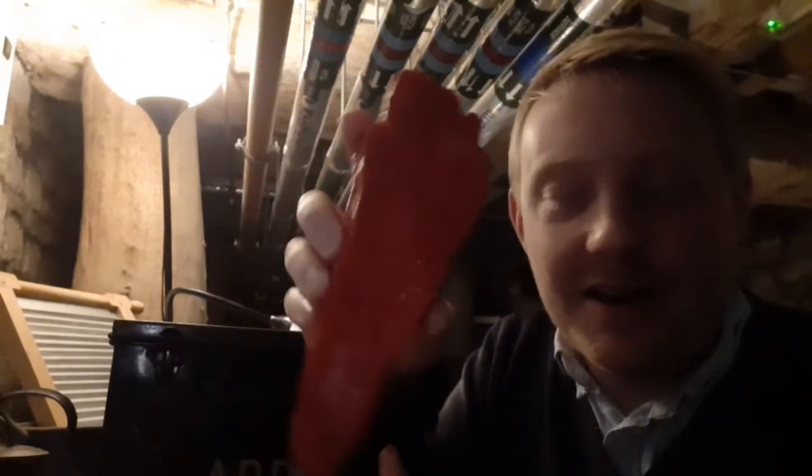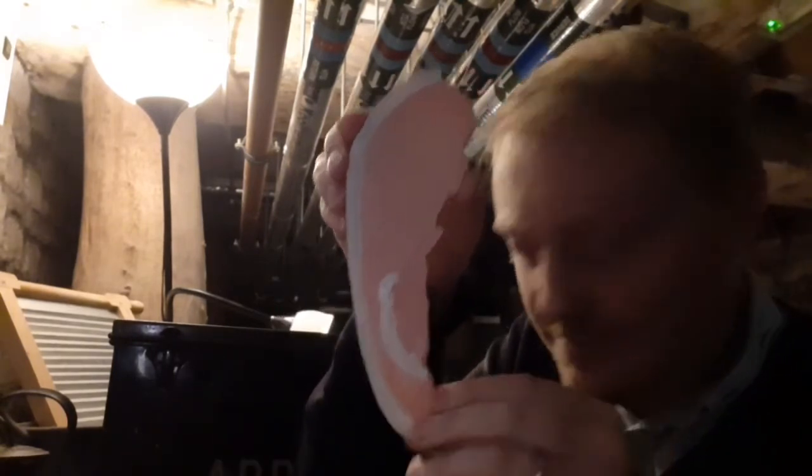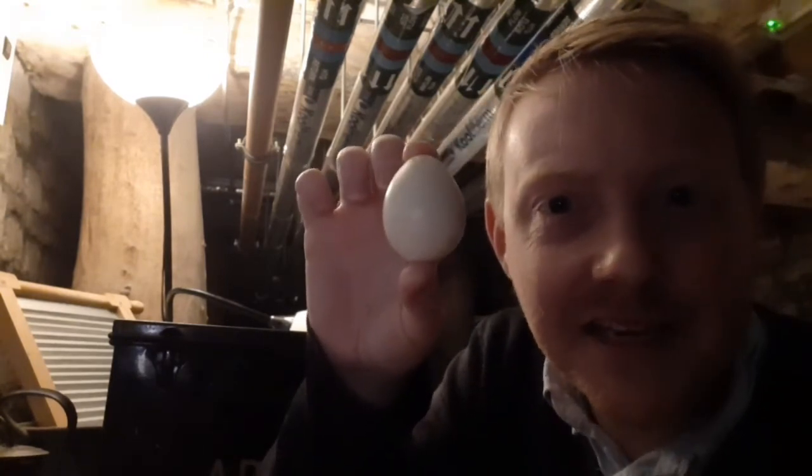So, one nice piece of meat, one piece of bacon, about this much cheese, and a single egg.